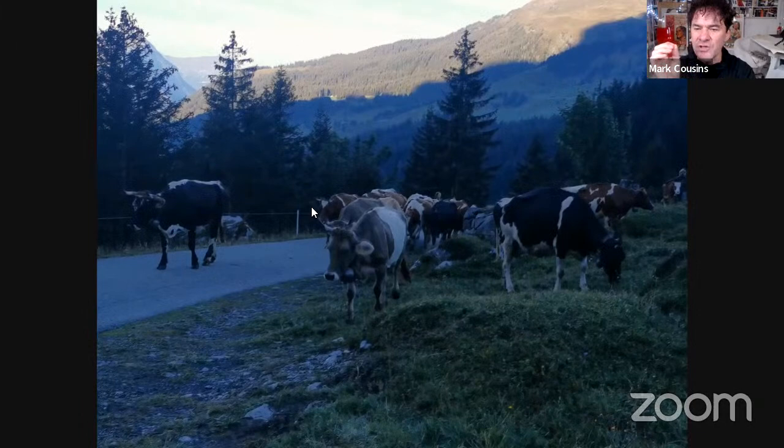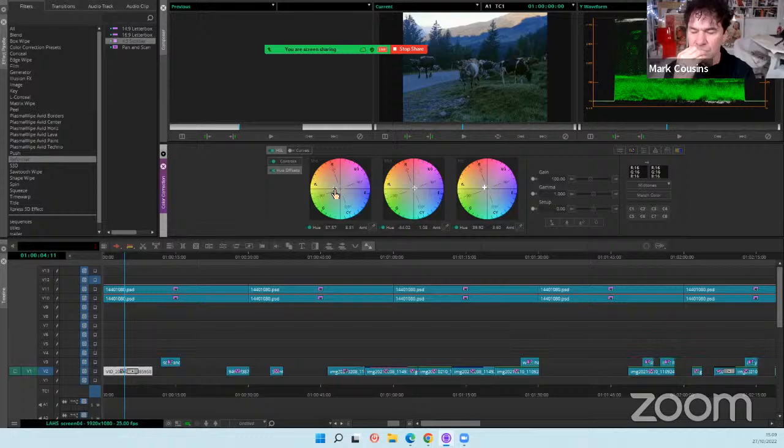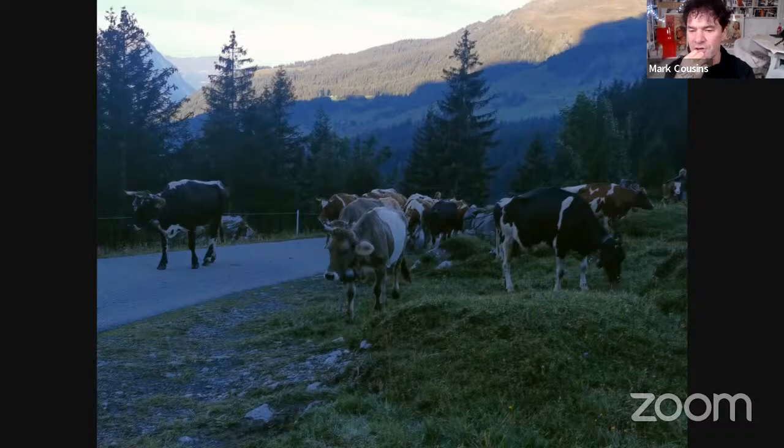As you say, this is morning, so the background trees would be quite golden. A little bit more, Timo, sorry. Thank you. The greens, the foreground grass is coming better. Thank you. Yeah, fine like that. Yeah, perfect.